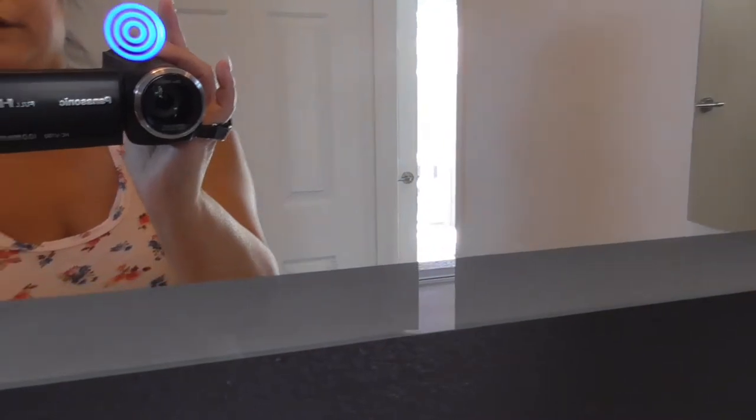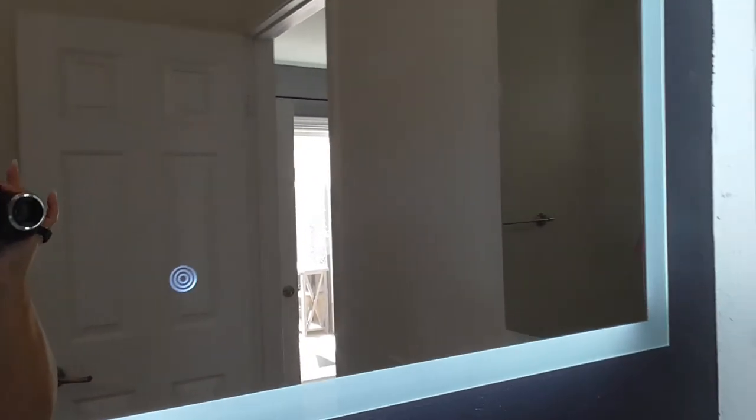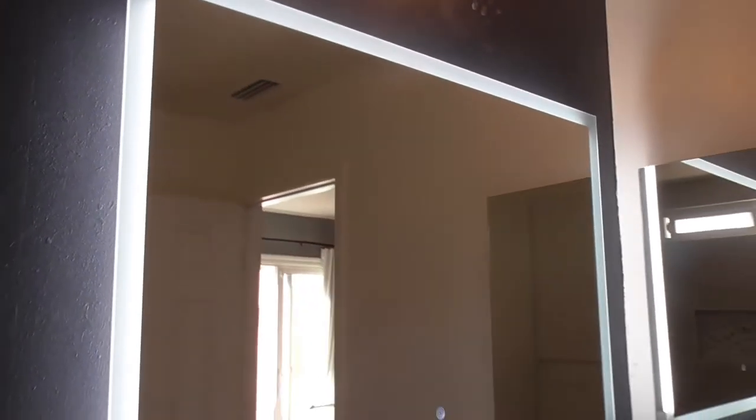So when we turn this on, the fan goes on, this fixture goes on, and then I'll show you. There's a little button here. I'm going to push it. And pow, the LED light goes on. Bulbs don't need to get replaced. This is from Amazon. It's 40 by 28, and you can hang it horizontal or vertical.